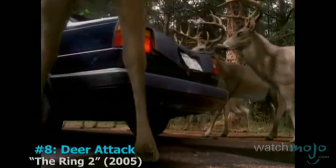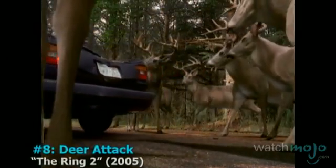Number 8. Deer Attack, The Ring 2. In this horror sequel, a young boy becomes sought after by Samara, the creepy girl from the videotape. This results in a number of odd and deadly occurrences, including this deer attack.